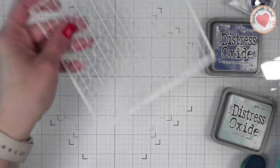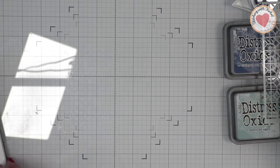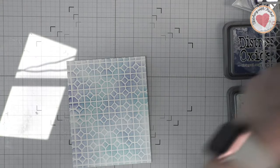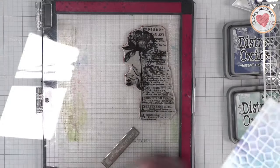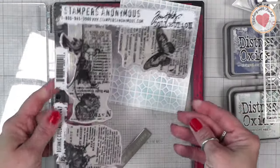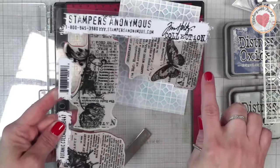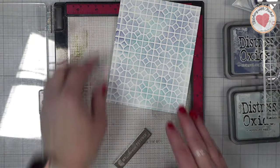All right, gave that a quick clean. We're just going to set it aside for a minute. And now we're going to switch to the Misty. And we are going to stamp several of these images on our background. Now, what I love is not only do you get the beautiful florals, but you also get this grungy text. And you guys know I love grungy text.